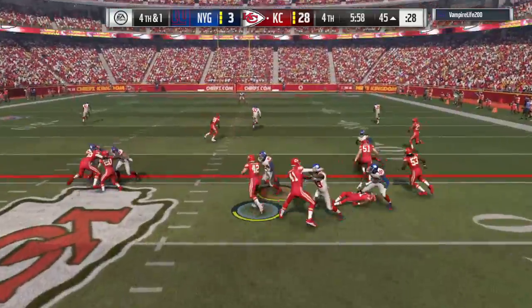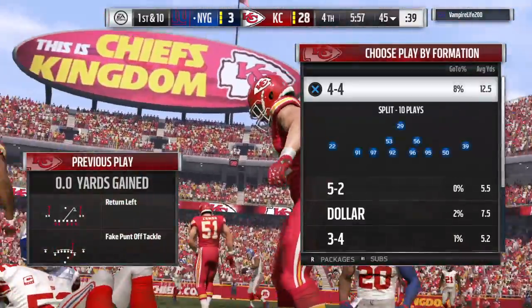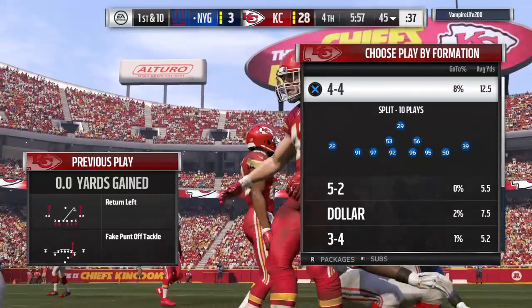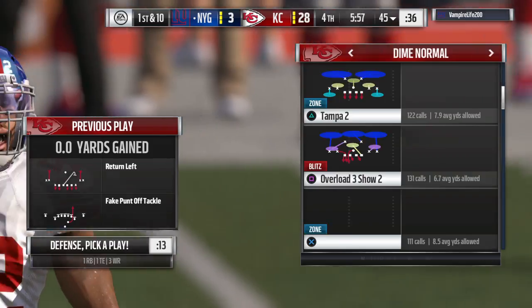And now on 4th and 1, it's a fake. And he will not make it. They stop him short of the 1st down. A little trickeration there, but it doesn't fool him. And New York set to take the field.